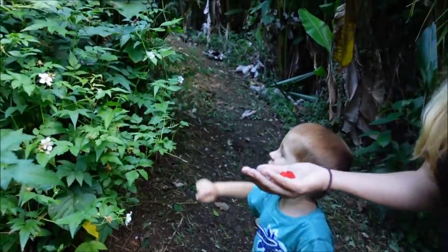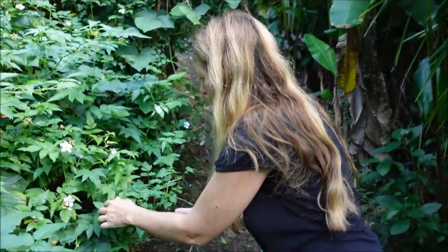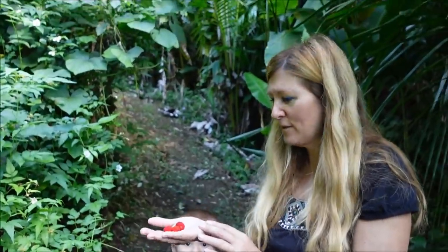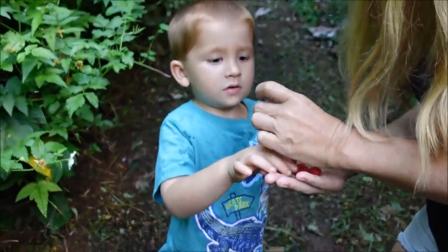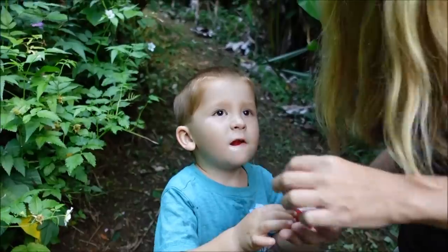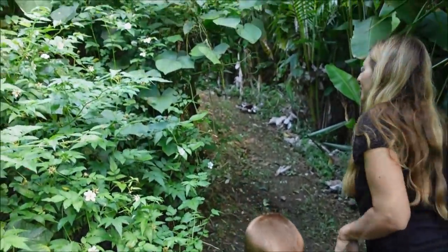Hey, I see some more. These are called fresas del monte. Look at how they look just like a strawberry plant. These only grow in the high country, the mountain. Mama, these are mountain strawberries. Eat it. Oh, I guess it just rained. It's probably okay. Here you go. Good job.